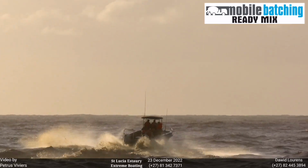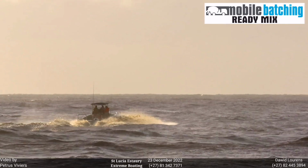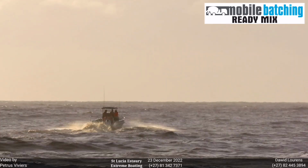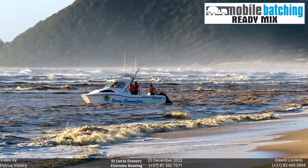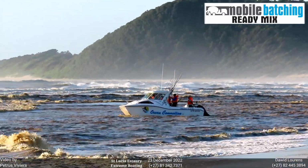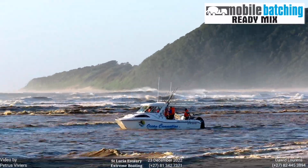Got it to 45 degrees to the south. Beautifully executed sky. Happy hunting, enjoy the day. Ocean Commotion being eased into the water by Wiseman. A big heavy boat, 200 4-strokes Mercury's on the back.